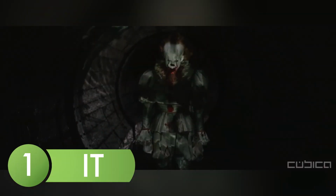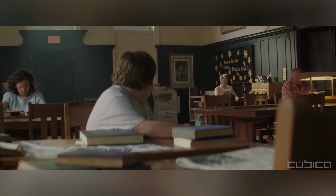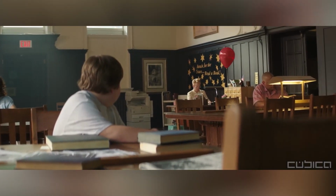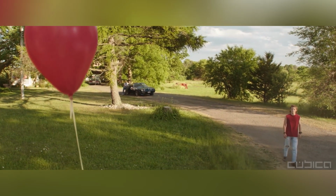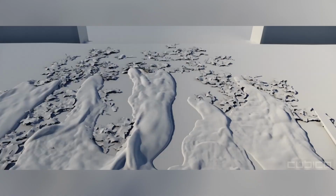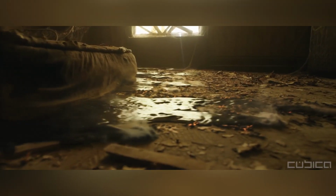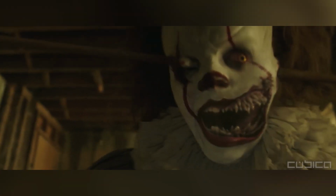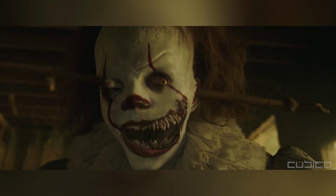Number 1. It. The increased directability of visual effects allowed It filmmakers to control the precise path and positioning of Pennywise's red balloon, to control the path and speed of liquids, digitally remove dollies and set equipment, and to add more complexity and gore to an already pretty gruesome practical makeup.